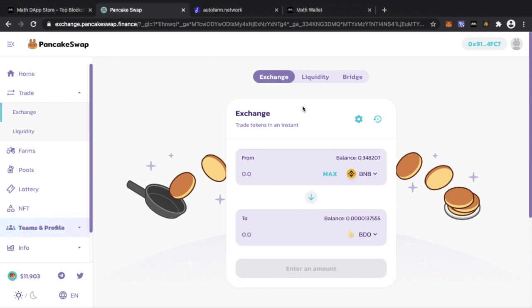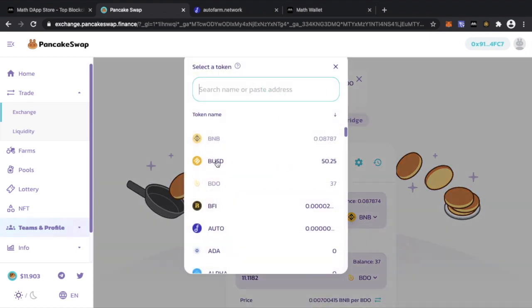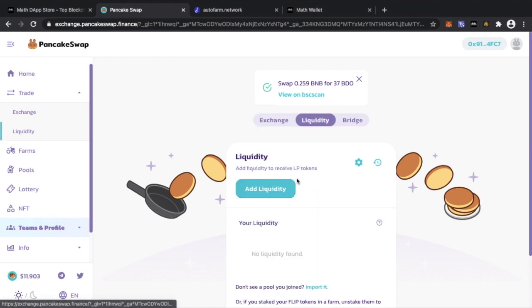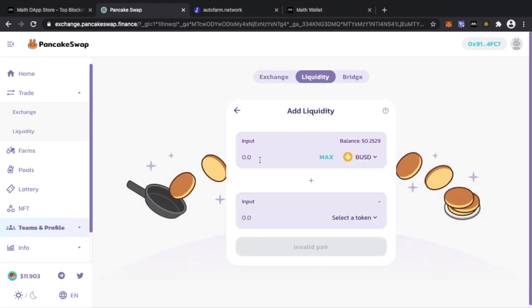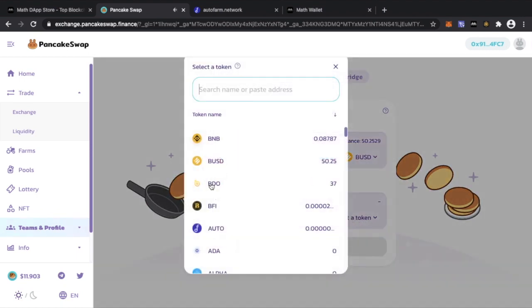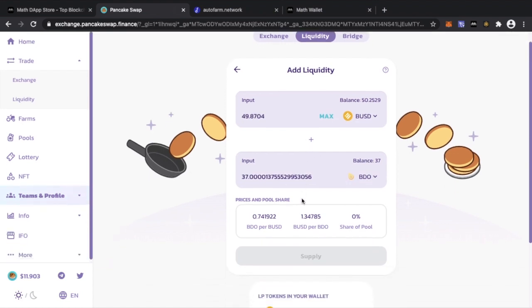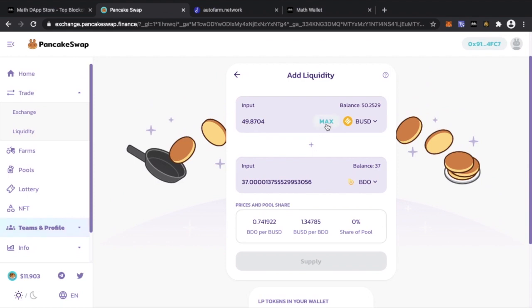In order to get that LP token, go to PancakeSwap, go to the middle section which says liquidity, click on liquidity, and then you've got to get the two assets that you need. The two assets are BUSD and BDO. So you have to choose the two assets. At the top, I'll do BUSD. At the bottom, I'll do BDO. Then you've got to supply both of them. I want to supply $50 worth of each. Once you do $50 of each, it will say, yep, you want to go ahead and supply it.